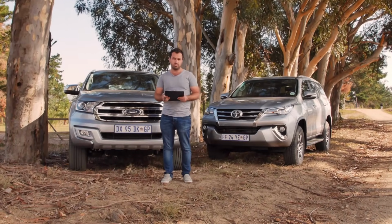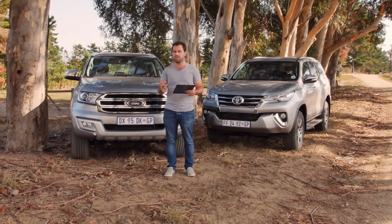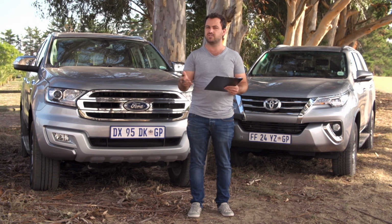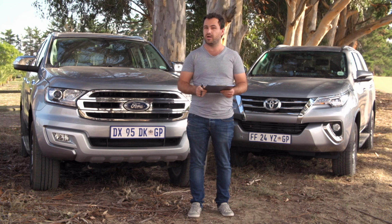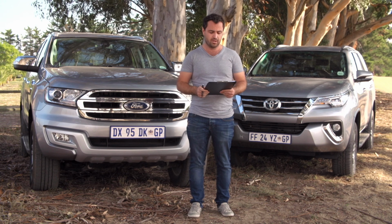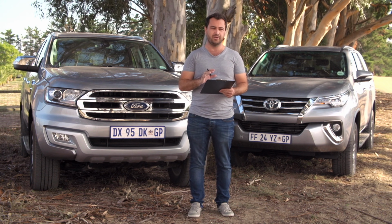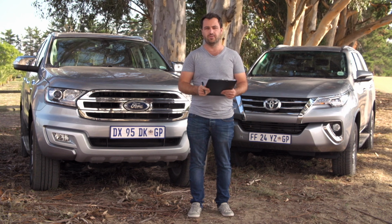For load space, we've called it a draw. Even though the Toyota seems to have a little bit more space, that seating arrangement really gets in the way when you're trying to load stuff into the boot. And for pricing, well, that's obvious. We have to give the win to the Toyota. It's 45,000 Rand cheaper. So while this is very, very tight, for value for money, we do think we have to give the win to the Toyota.